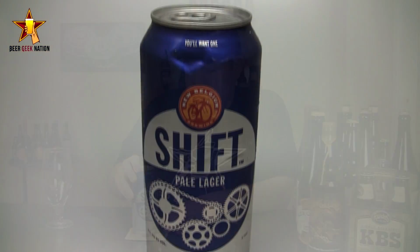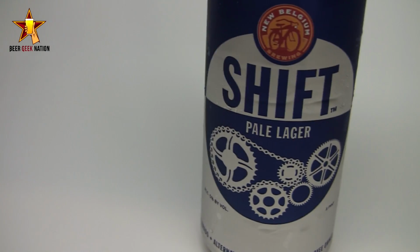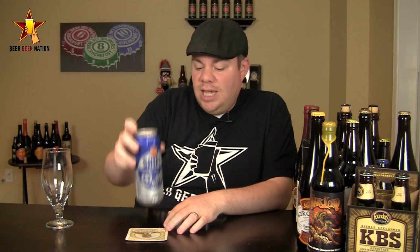Today we are looking at the newest release from New Belgium Brewing. This is a year-round beer for them, their Shift Pale Lager, 5% alcohol by volume, an American pale lager, Pilsner type of beer. It's a really hopped up lager. They're using Cascade, Warrior, Nelson Sauvin, all those really nice floral, fruity hops. This is the first time New Belgium's also canned, so this is a 16-ounce can.